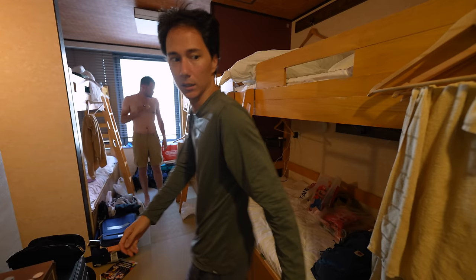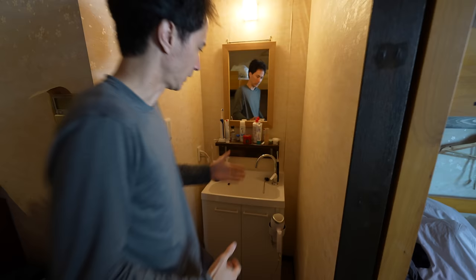And here are the 6 bunk beds. 1, 2, 3, 4, 5, 6. Over here is the sink for actual toothbrushing and face washing. It's much bigger. Nice little mirror. And here's Thomas.